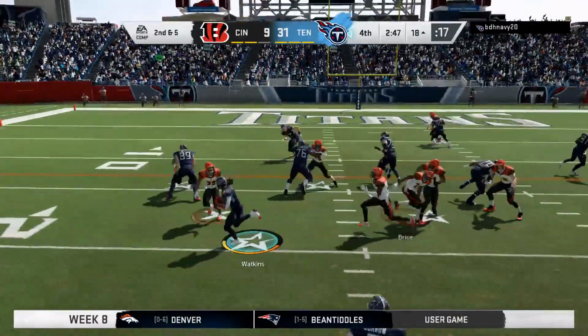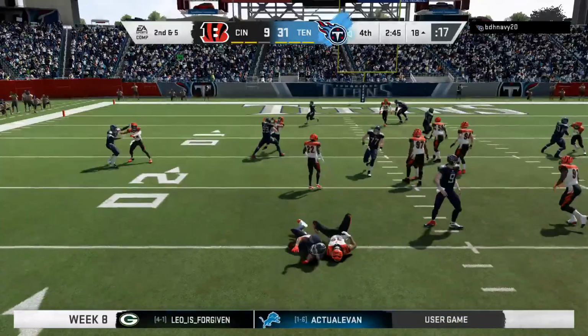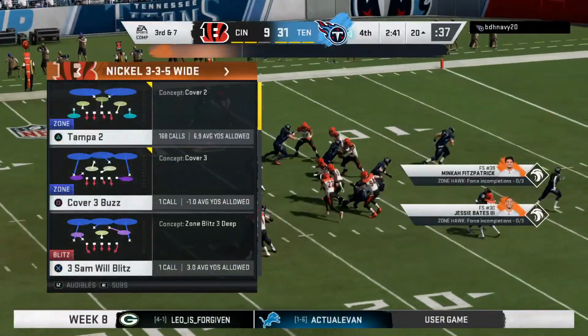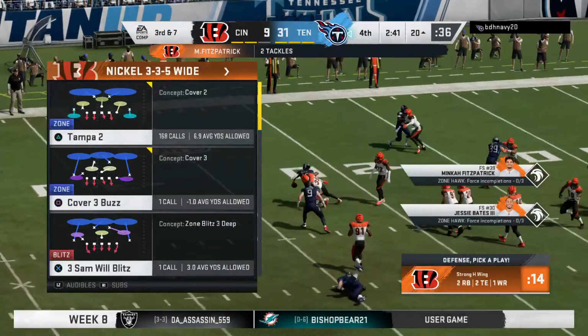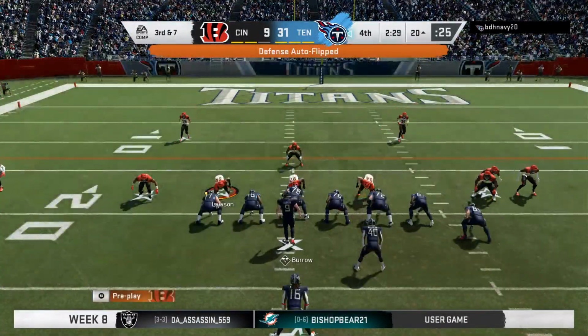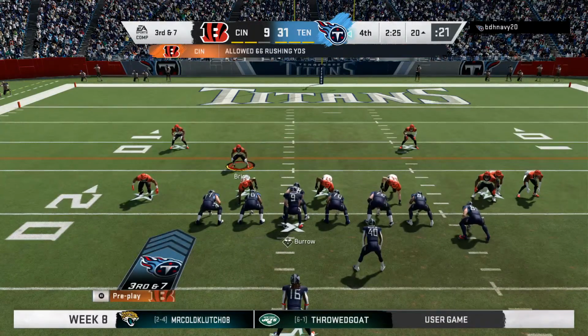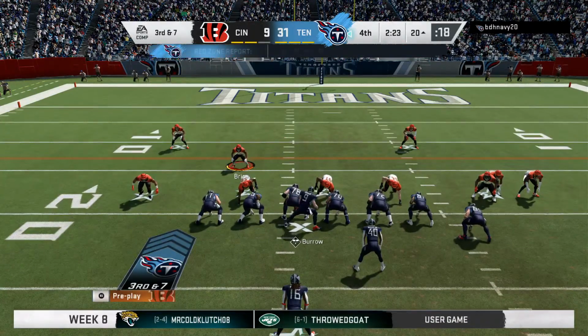They'll keep it on the ground. Watkins, nowhere to go here. He lost the football, and he is met quickly in the backfield. Down he goes, folded like a lawn chair. The Titans on third down, a perfect 3 for 3 as they look to keep that streak going. This is 3rd and 7.